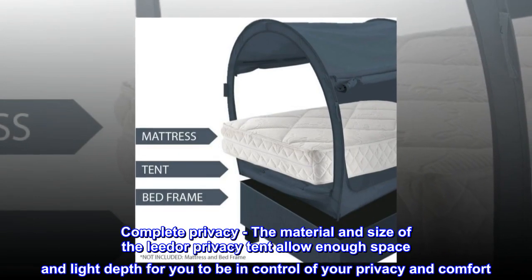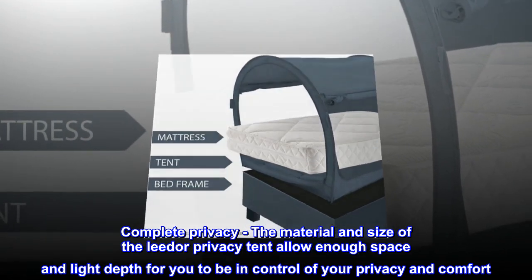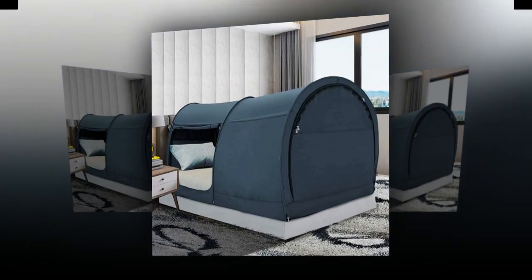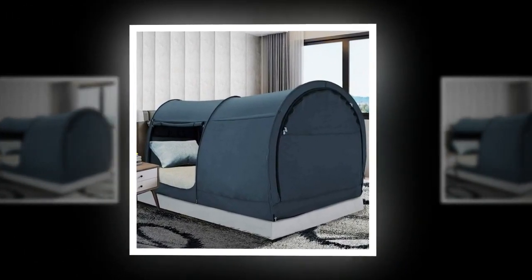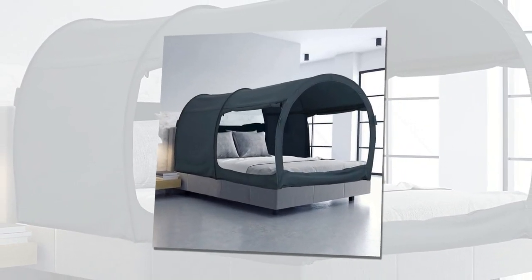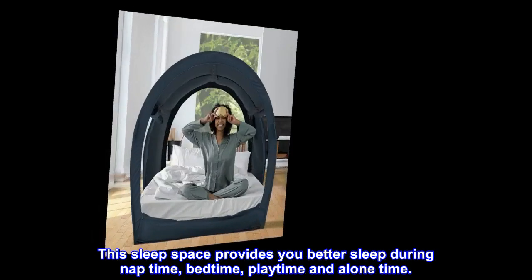Complete privacy. The material and size of the LEEDOR privacy tent allow enough space and light depth for you to be in control of your privacy and comfort. Create a private space anywhere. Turn your bed into seclusion with reducing light. This sleep space provides you better sleep during nap time, bedtime, playtime, and alone time.